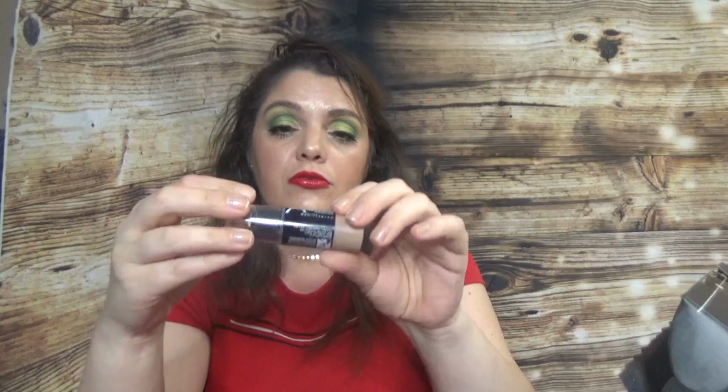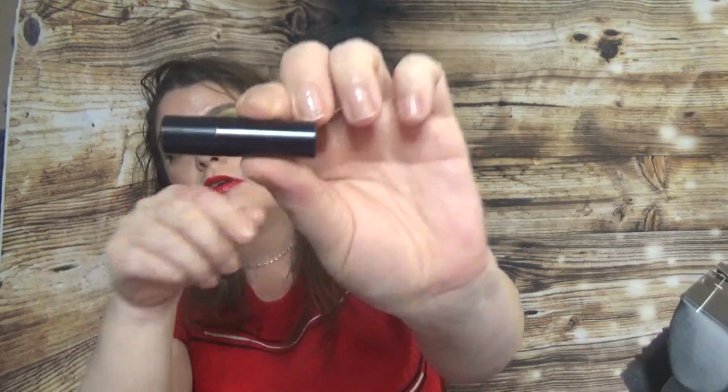Then what else did I use? I used the Hoola Benefit for bronzing. I used the Maybelline Contour Stick for contouring. I use the Sephora Fingertip Eyeliner, which is a gel eyeliner. As a highlighter, I use the Hourglass in Champagne. It's this tiny guy here in the shade Champagne, pretty nice. It's another deluxe sample.